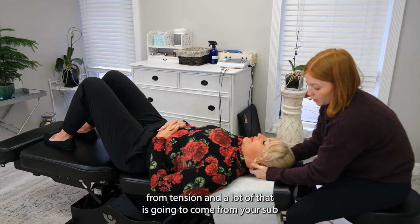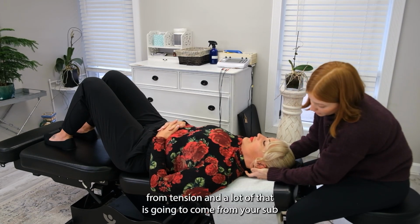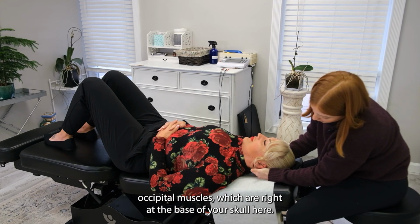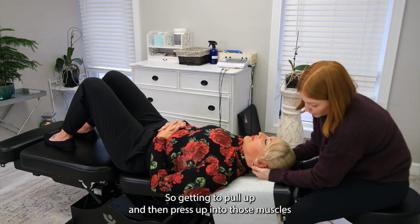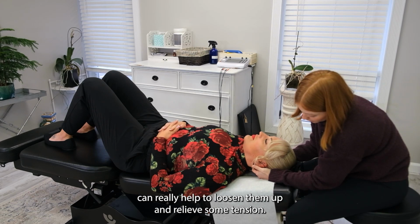Most headaches from tension, a lot of that is going to come from your suboccipital muscles, which are right at the base of your skull here. So getting to pull up and then press up into those muscles can really help to loosen them up and relieve some tension.